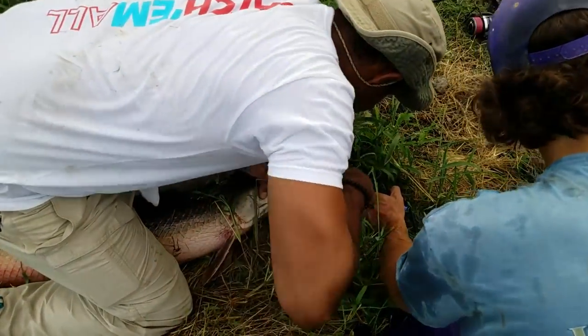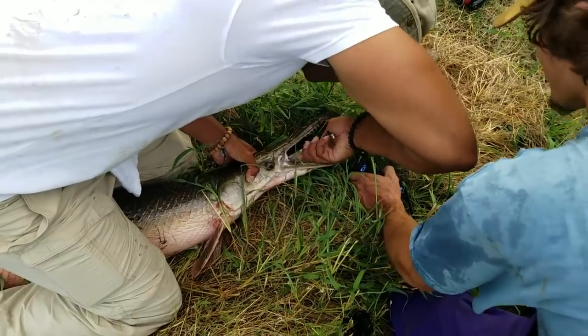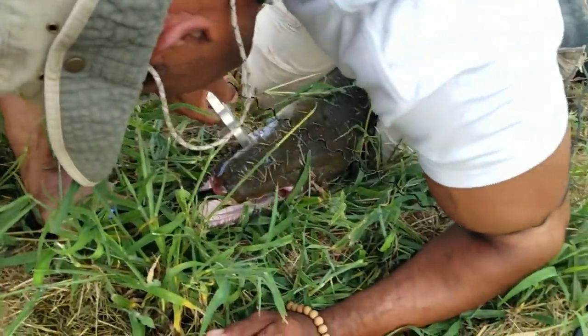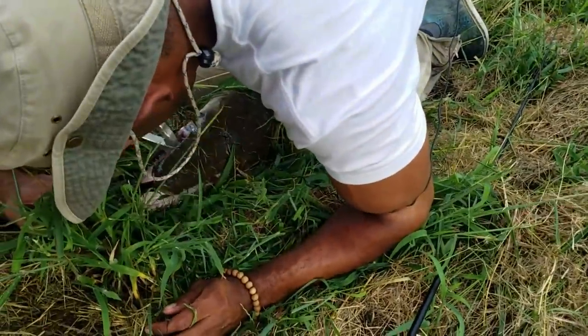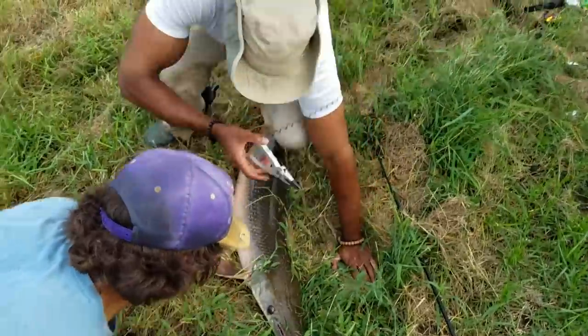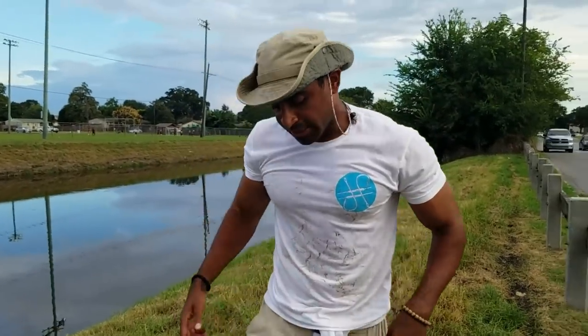Yeah, it's not worth losing a finger over. No, and it's also not killing the fish. They can breathe air, but they will get stressed. Almost got it. Gotcha! There we go. Got it. All right, cool. Getting back in the water. Woo! That was pretty dang tough, if I do say so myself.